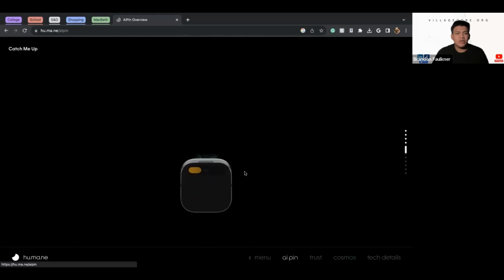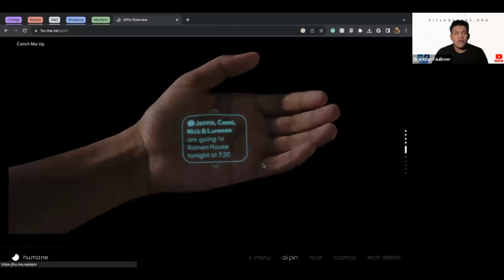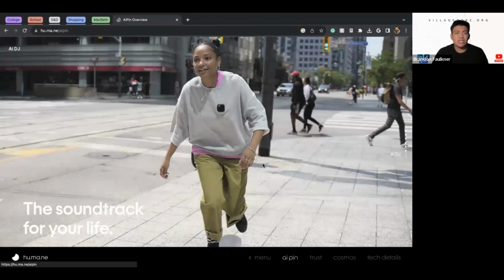Also, I didn't mention this earlier, but in order to see notifications, there is a blue light that shines on top of the device. The blue light would essentially be above this yellow oval, and it would flash anytime you have a notification for you. Once again, here we can see a group chat that says basically making reservations. That is a really easy way to keep up to date with everything that is going on.